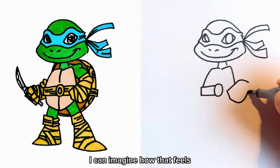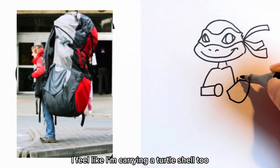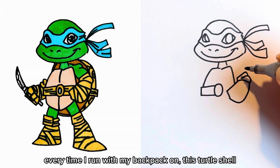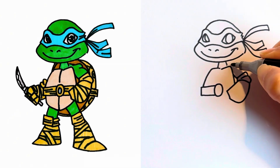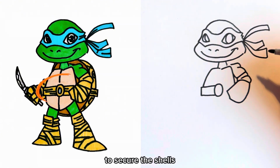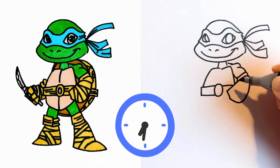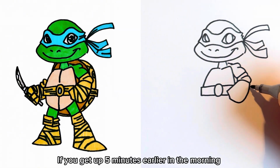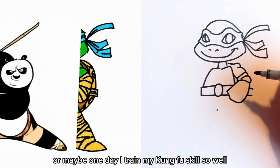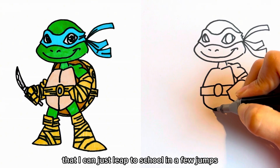I can imagine how that feels, because when I pick up my backpack, I feel like I'm carrying a turtle shell too. Every time I run with my backpack on, this turtle shell of mine keeps hitting my back. I guess that's why Ninja Turtles need extra belts to secure the shells. Well, you don't need to rush. If you get up 5 minutes earlier in the morning. Or maybe one day I'll train my kung fu skills so well that I can just leap to school in a few jumps.